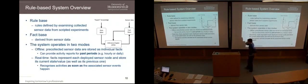Now, it follows the typical design of an expert system. A rule base was constructed by examining collected data from the Sphere house, from the actual deployed sensor testbed. We created these rules based on the data, and then we populated the fact base from these exact data. Now, as I mentioned before, we have two modes. In one case, all data from the experiments are stored as individual facts, and then the recognition process tries to reconstruct the narrative of the activities performed in the house for past periods.